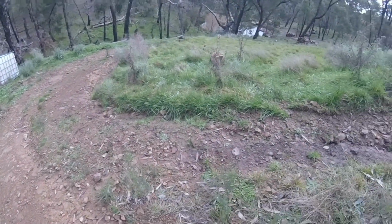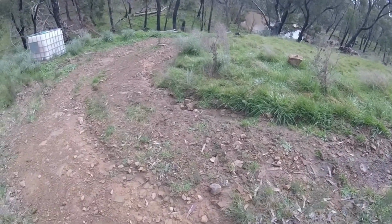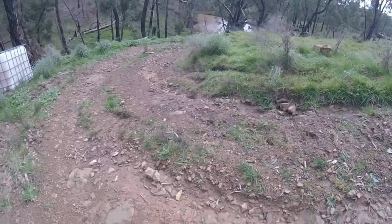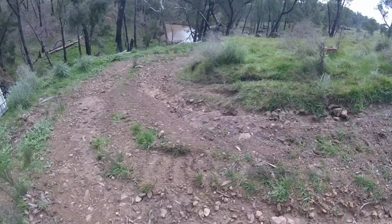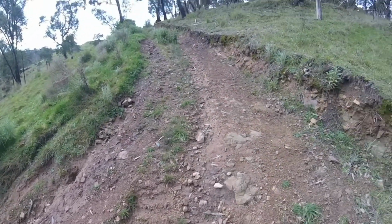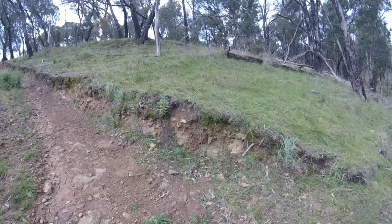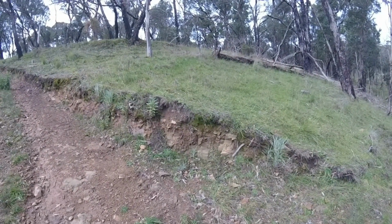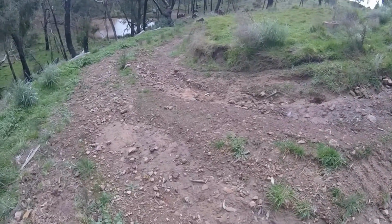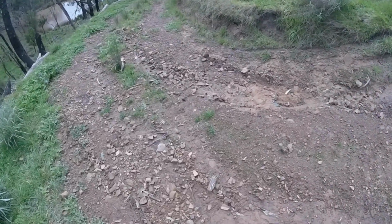And then this corner here, as you can see, is seriously eroded with the amount of water that flows down. So again, what I'm planning on doing in the future is sitting the excavator here, taking some of that hill out of the way there, some of the soil and some of the rock, putting that down here and trying to actually lift up this immediate area.